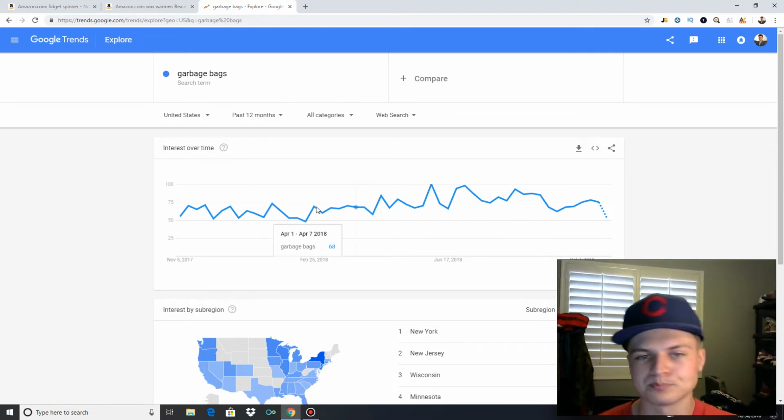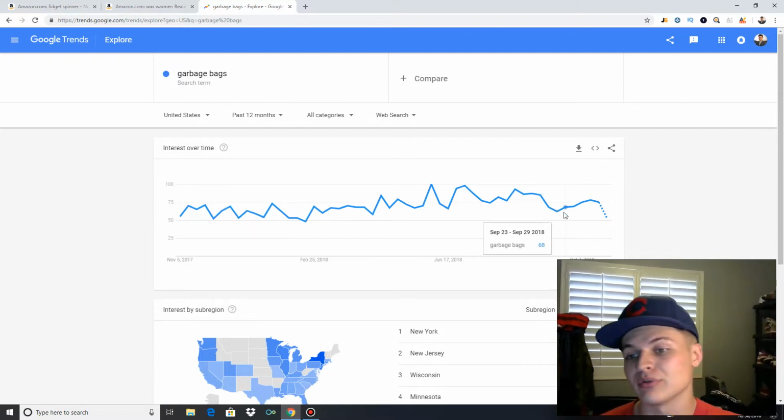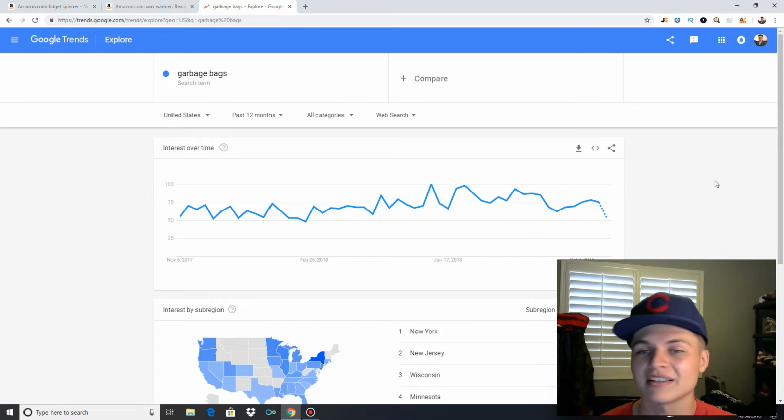Interest over time. This is the type of chart I look for when determining if I'm going to jump into a product or not. Obviously, guys, if I see something's healthy like this, it's staying above the 50 mark level, and it really has a lot of consistency. Consistency is what you want in your business. You don't want 1 month you're making a ton of money, and the next month your sales get cut by 50% or something like that.